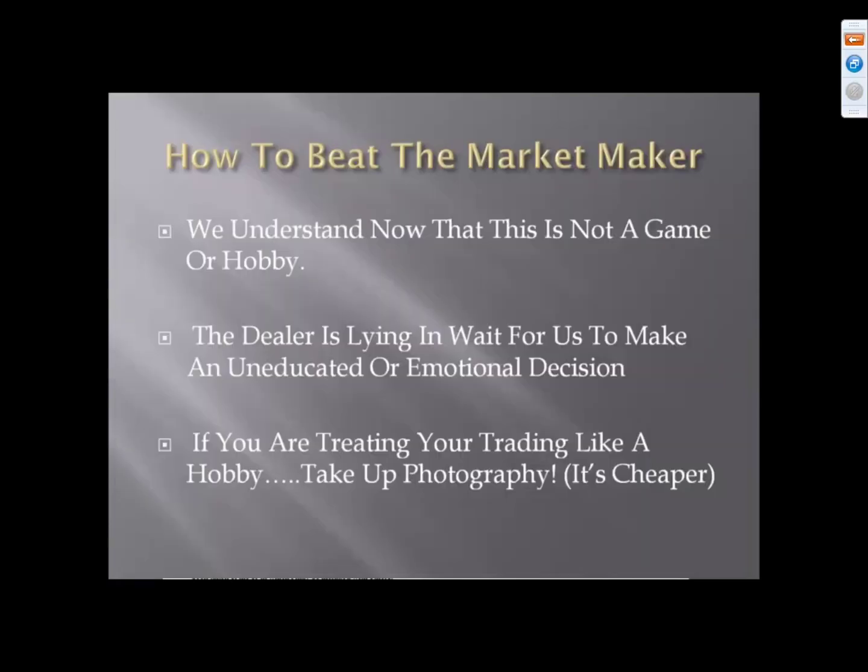All right, I want you to understand that this is not a game or a hobby. The dealer is lying in wait for you to make an uneducated, emotional decision such as lifting your stop loss or over-leveraging your account. If you've been half-hearted trading the business and treating it like a hobby, I encourage you to take up photography. It's cheaper.